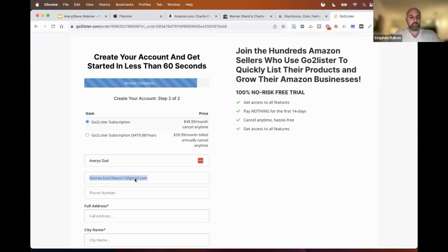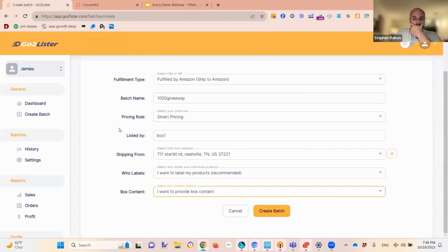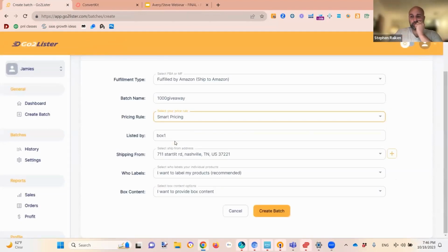And I'm actually about to show you guys how fast this listing software is. So real quick, I'm going to walk you guys through completely how to make a shipment. You'll click on create batch and go to lister. Make sure to use smart pricing. This is going to help you make more profit on the items that you list. And then you'll enter your address here.